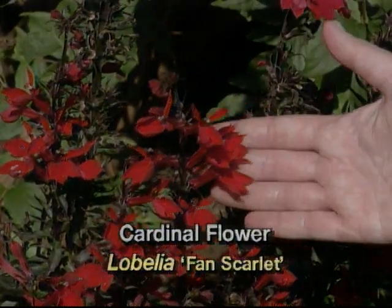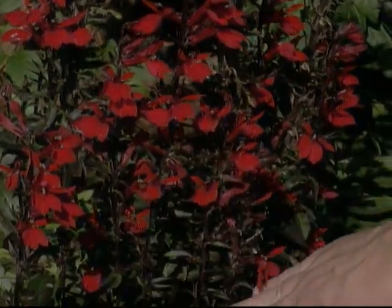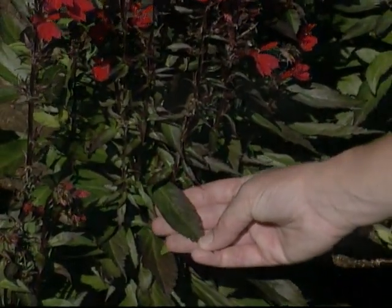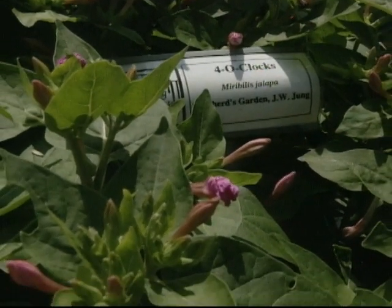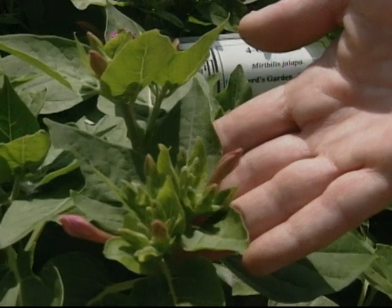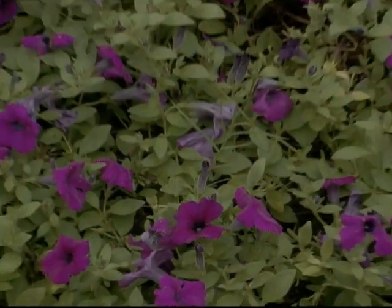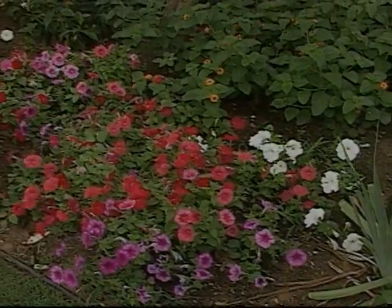Another plant that worked great and was very striking in the garden was the cardinal flower with its bright red blossoms, and also it had red foliage on it. 4 o'clocks are another great hummingbird flower, and they self-seed very readily. Petunias are a classic gardening plant, and you'll be glad to know that they as well are a hummingbird flower, and they have the nice tubular shaped blossom.